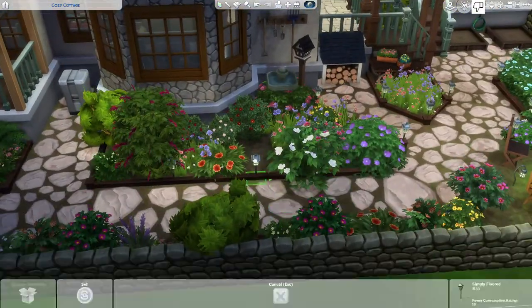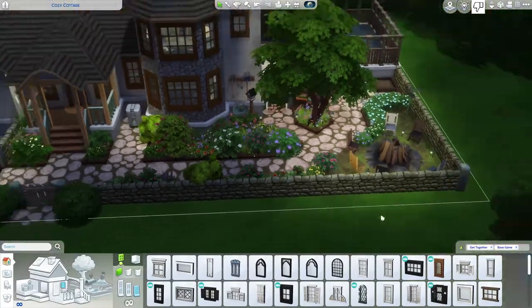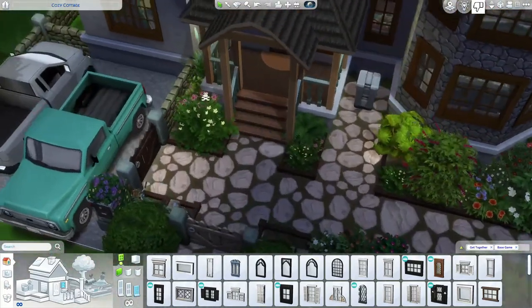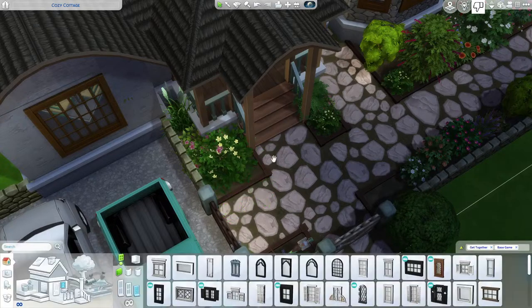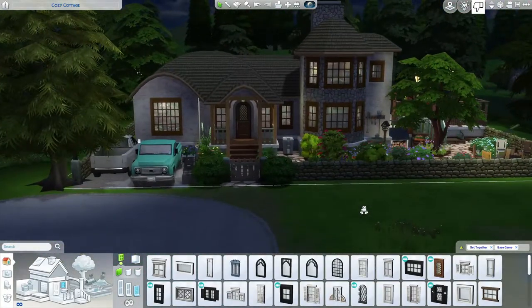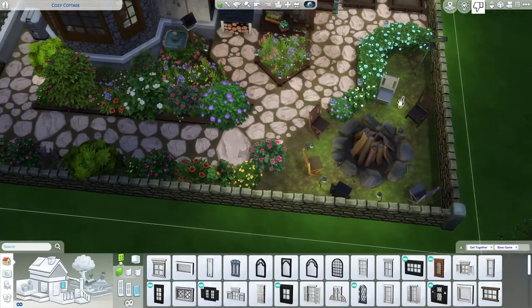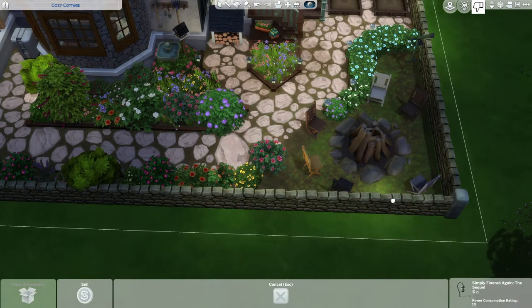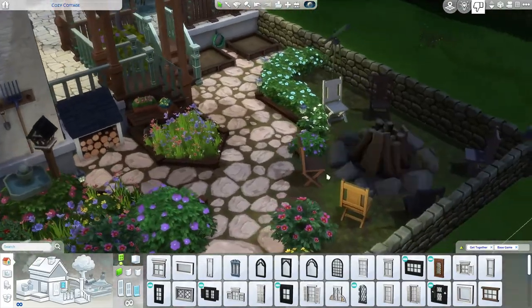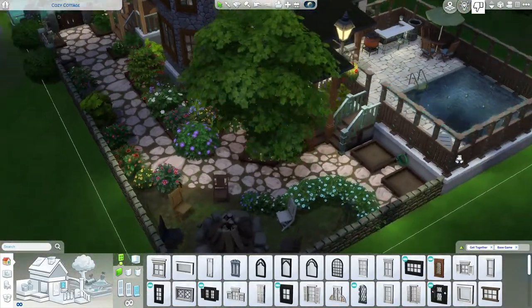I didn't realize these were so shiny. Oh my goodness. Is there another one? There is another one. Got you. Is there another one over here? Not that I see. I think it's too many lights. I'm going to go through and get rid of your little outdoor lights. Unless you like it super bright. But I feel like it doesn't look like nighttime properly if there are that many lights out here.